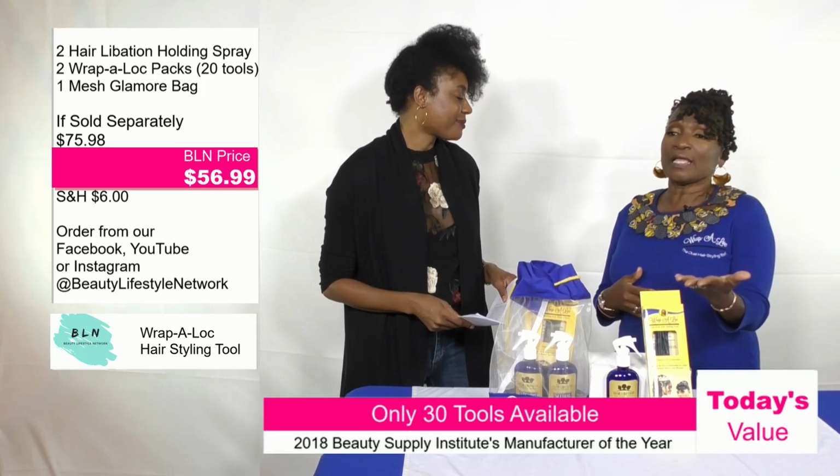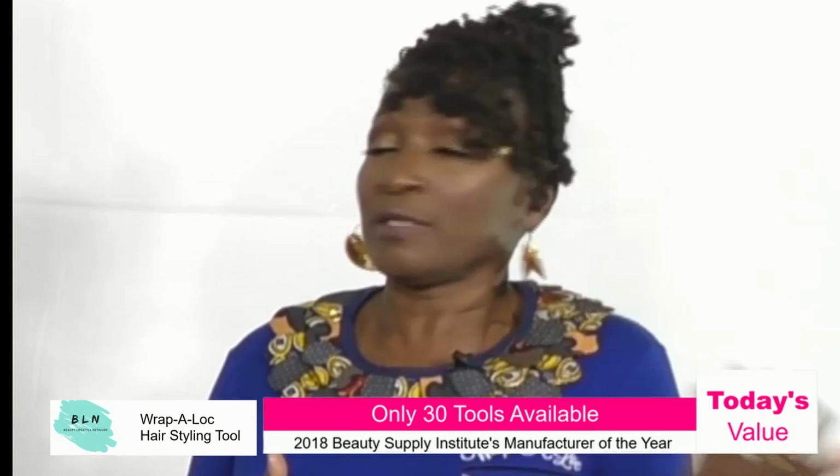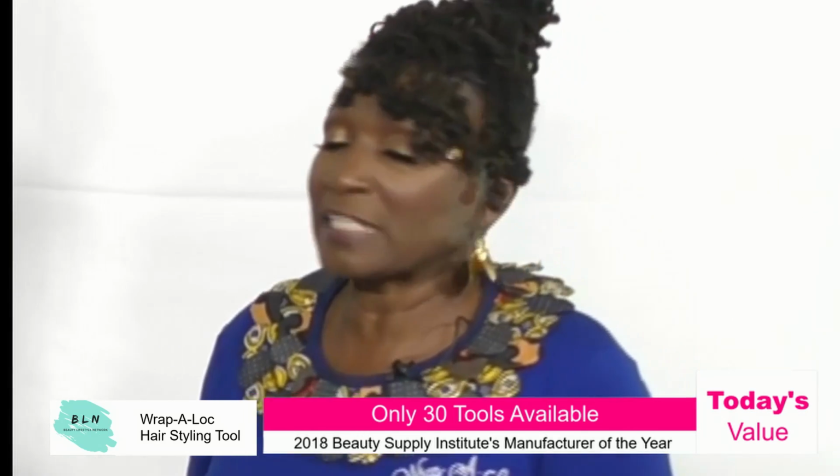But in looking at that, I saw another vision as well. I saw that I could do something with my locks and give it a whole different look. Nothing to offend what I was inspired by, but just to take it to another level. So that was my inspiration for starting Wrap-A-Loc because I wanted curls on my locks. And I had been locked for several years, and I would try to curl it a lot of times. And oftentimes, because they'd gotten so long, there weren't really any effective tools out there to curl my hair.